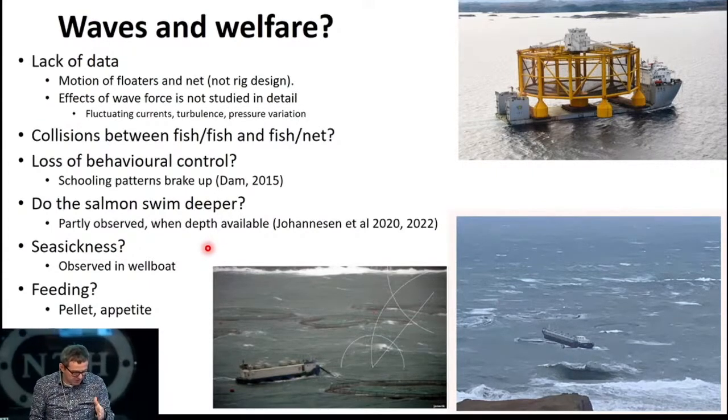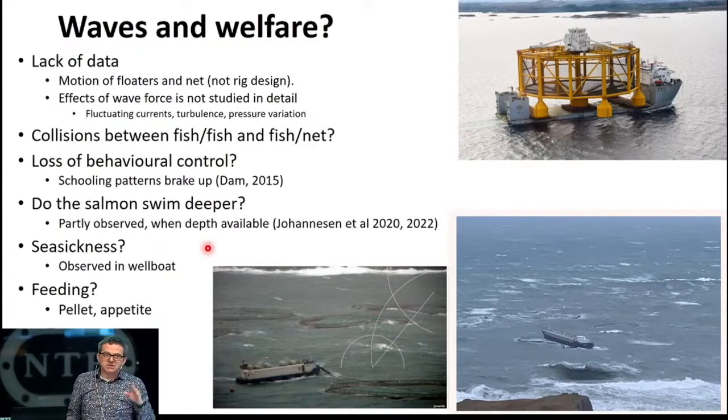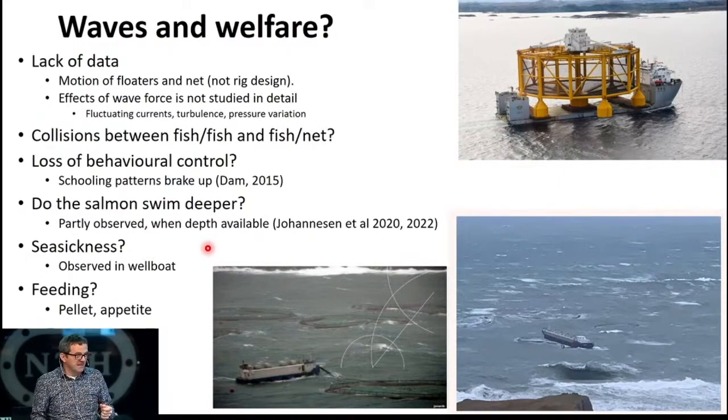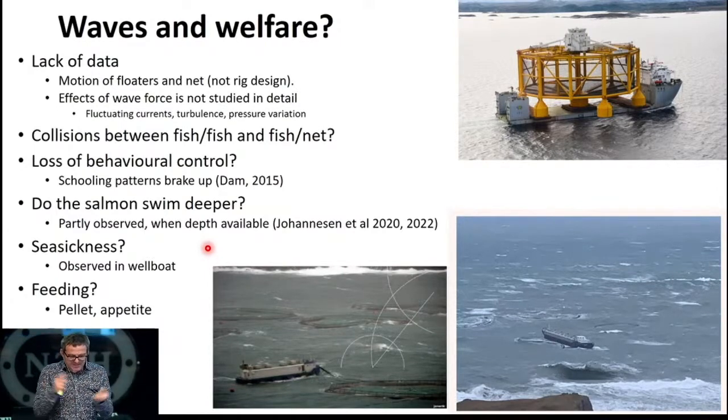We've seen that fish can lose behavioral control. Schooling patterns that I said can break up. Do the salmon just swim deeper and avoid this turbulent area? Yes and no. Of course, at the Faroes, it won't help because the movement is there anyway. And if there is a current also reducing the volume, there's no volume to go down into. But if you make these cages big enough, the fish will probably go down. We have indications that they do. These two papers here are by Åsa from the Faroes. But we haven't studied it enough. If at the same time it's warmer deeper down, they probably go down. But if it's warmer at the top, and you're also feeding at the top, then they might not go as much down. And then there are the day and night differences. We need to study it more.